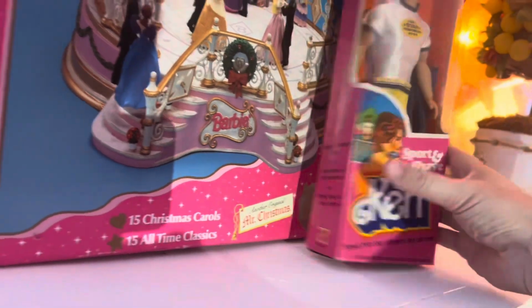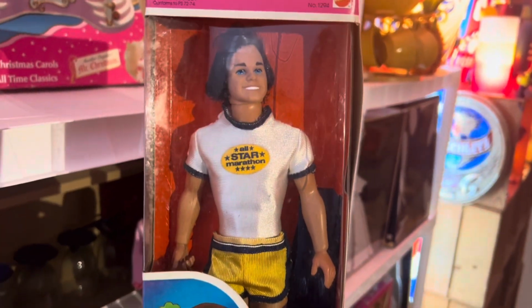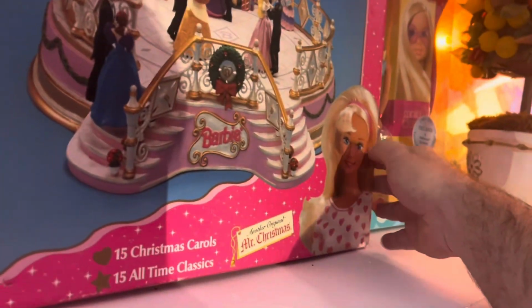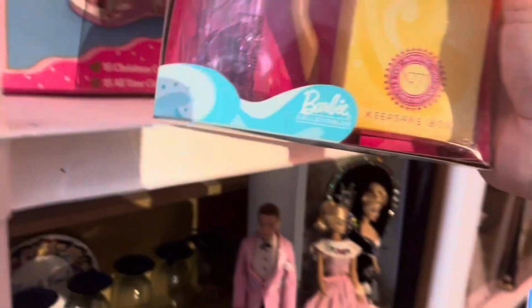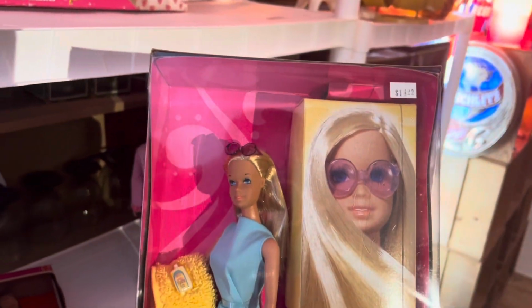Then we have the Sport and Shave Ken. He's worth about $65. Let's see what else we can reach and find back here. It's kind of hard to grab. All right, this one coming up, it looks like that's the Malibu Barbie, the retro edition. She's worth about $55.